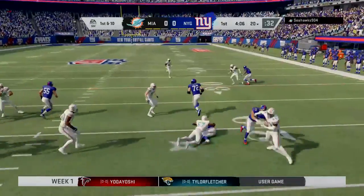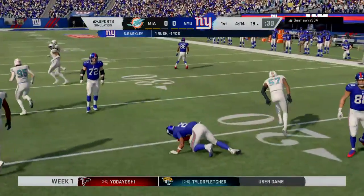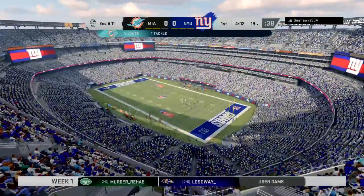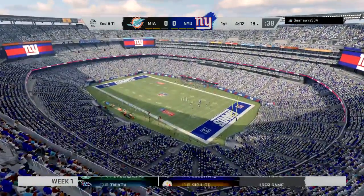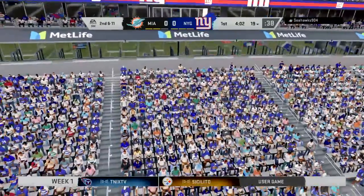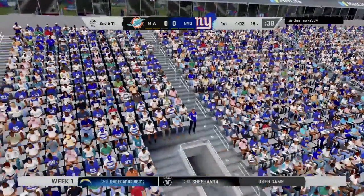On the ground, this is Saquon Barkley. And he will lose yardage on the play. Back at his own 19-yard line. It's a loss of a yard there, and it's 2nd down. Nice play right there to stop him behind the line, but I want to see how this defense continues to play him here in the first half.